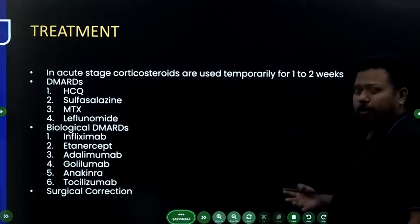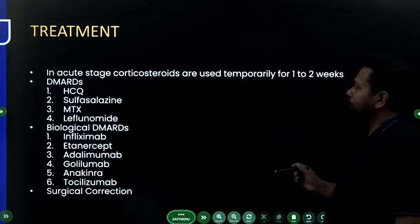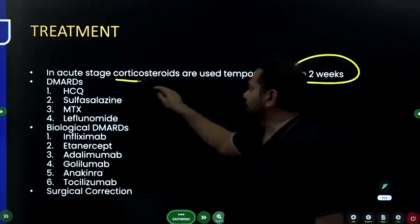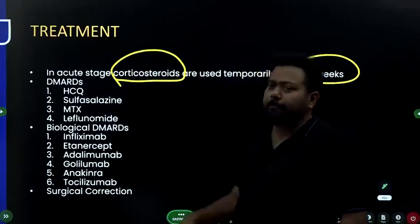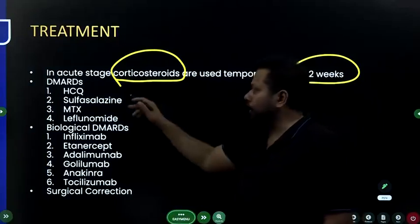where frank inflammation is there, put the patient on corticosteroids for a short period of 1 to 2 weeks. It's the drug of choice, corticosteroids. After that, to knock down the disease, you have to start disease modifying anti-rheumatoid drugs.